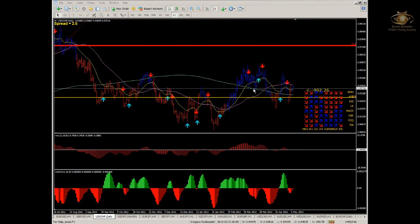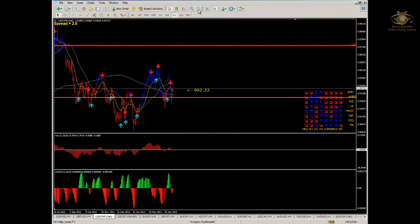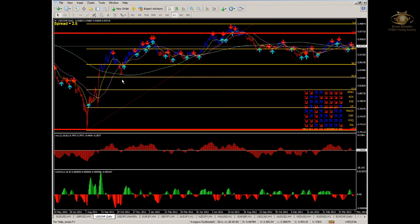Let's have a look at the Swissy. What's this pair been doing? As you can quite clearly see over a period of time, we saw a nice bounce to the upside in 2011, and we had a correction, but that correction actually failed to really materialize in this area, roughly around hitting into the 1,000 mark. As price failed to get above those, we saw retracing.